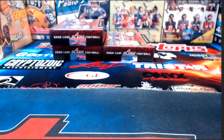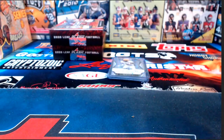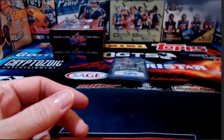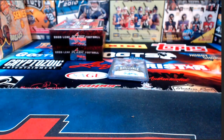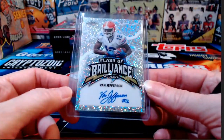And then a redemption for J.K. Dobbins. And like the others, it just says they may give you parallels when they get it. You don't know for sure. But J.K. Dobbins is the Ravens. All right, here's Eno. Eno Benjamin is out next, and Eno is going to the Cardinals.